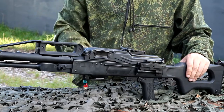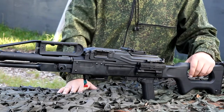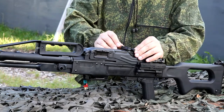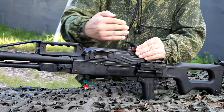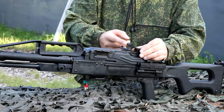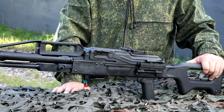Then on the top cover you have a rear sight, which is marked for 1500 meters, exactly the same as on the real steel prototype. And also you have a knob that allows you to regulate the center of your rear sight. To operate the rear sight, of course, it's the same way as you operate the AK rear sight.